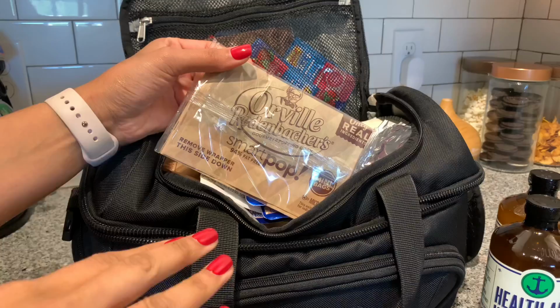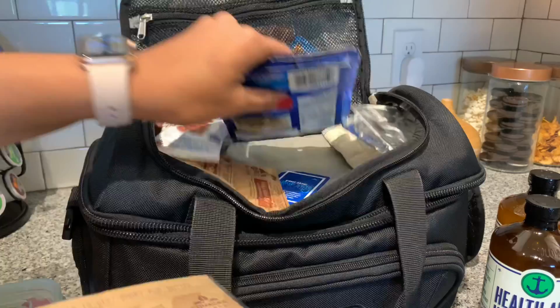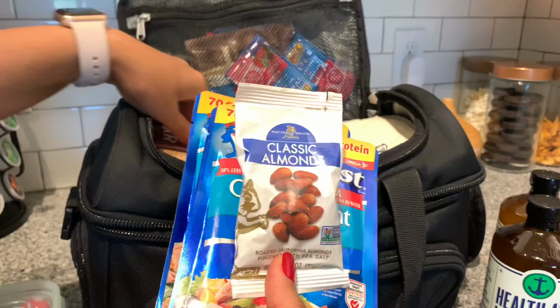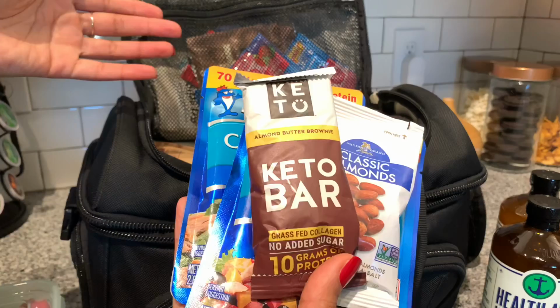I also have tuna. So these are the little individual tuna packs. I'll probably eat half the salad with tuna, like make a tuna salad. So that's another complete meal. Have some almonds. These are actually from the plane. A keto bar, just a little snack if I need a pick-me-up or some extra protein if I'm not able to eat if I'm super busy.